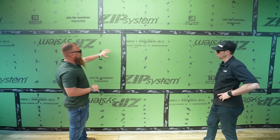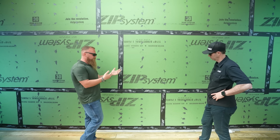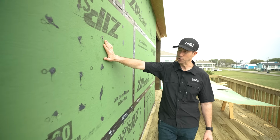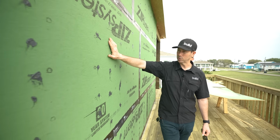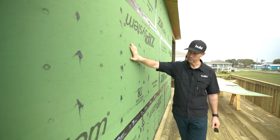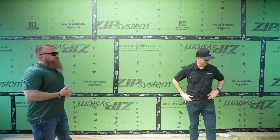And then on top of that, with our nail holes that we have whenever we install our fasteners per engineering requirement, we're just installing liquid zip flashing on top of every single nail hole. Again, not a requirement, but we're just trying to go a step further. Yeah, you got to hit everything on that house.